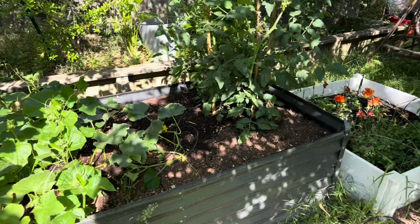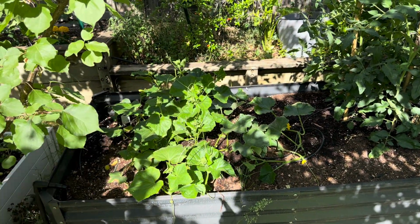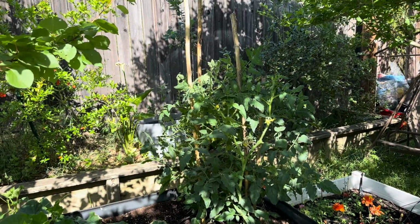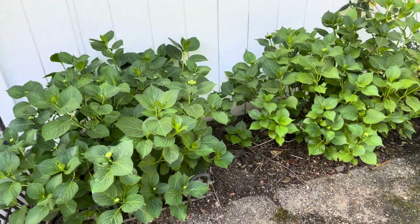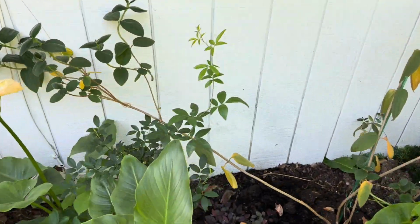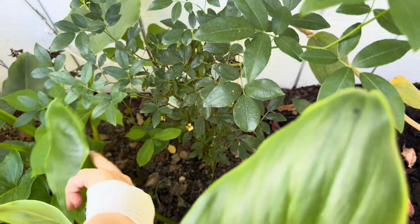And then one of my raised beds, the tomatoes, two cucumbers. I'm gonna figure out if I'm gonna put something so they climb, if I don't become a little lazy. And then we go to the hydrangeas that are gonna start blooming soon. They're fertilized, everything is fine. All the climbers that I planted are doing well.